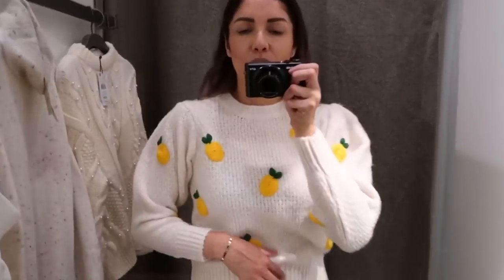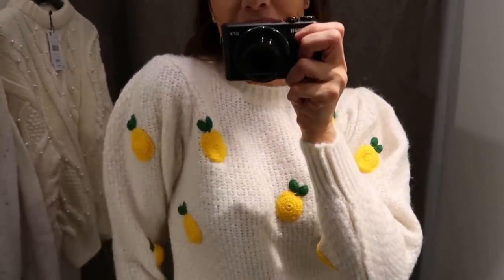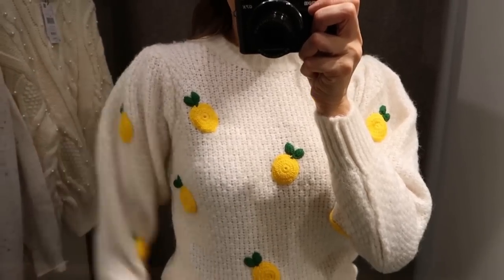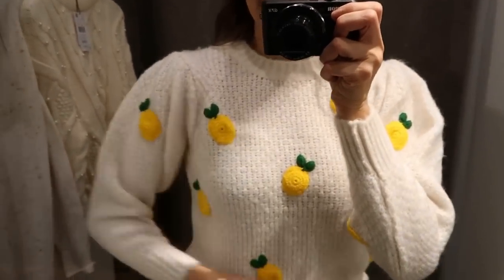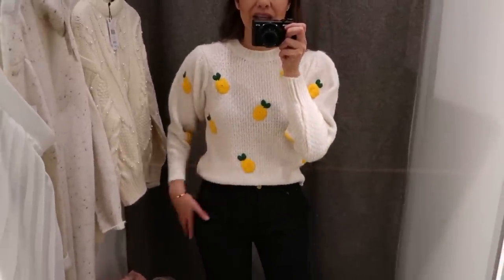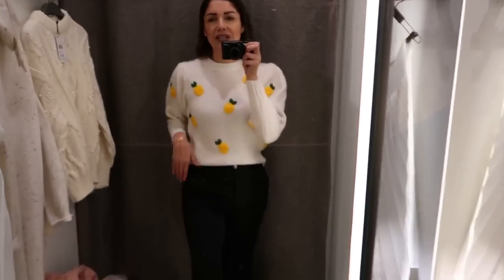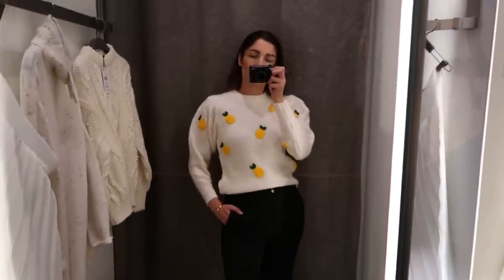The lime or the orange sweater is on. It's really cute. Super soft to the touch. It has these puffy sleeves. The only con is that it has this three-quarter sleeve. I'm not a big fan of three-quarter sleeve, but it looks really nice with the black trousers. You can pair it with the skirt, right? And that will look amazing as well. Yeah, I highly recommend this one. It's cute, comfortable, and it fits true to size.